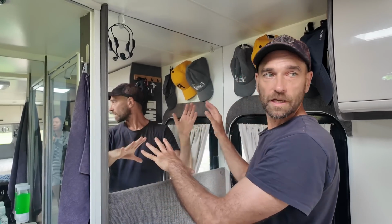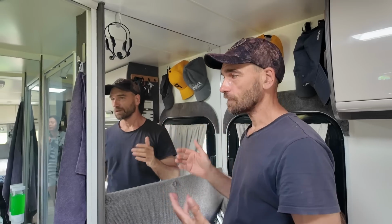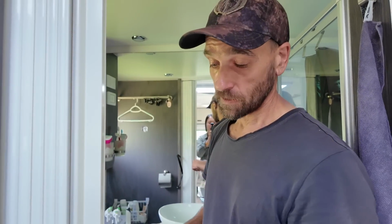But this mirror opens up the space quite a little bit. So when you look in the caravan, everything looks a little bit bigger. Same with this big mirror here in the bathroom. When you leave everything open and you've got big mirrors, it opens up the space quite a bit.